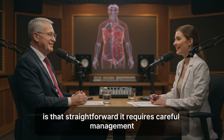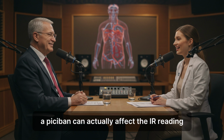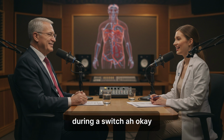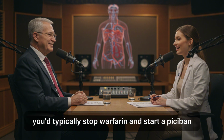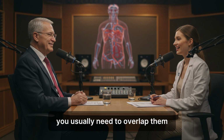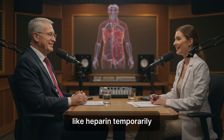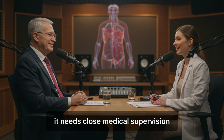Is that straightforward? It requires careful management. Warfarin is monitored with an INR blood test. Apixaban can actually affect the INR reading, making it unreliable for monitoring warfarin during a switch. Okay, so how do you switch? Switching from warfarin to Apixaban, you'd typically stop warfarin and start Apixaban once the INR drops below 2.0. Switching from Apixaban to warfarin is trickier. You usually need to overlap them, sometimes using an injectable anticoagulant like heparin temporarily, until the warfarin gets the INR into the target range. It needs close medical supervision.